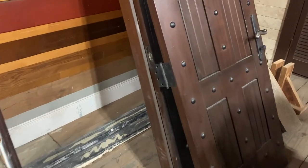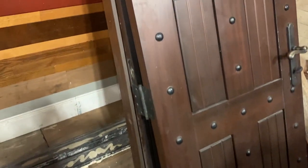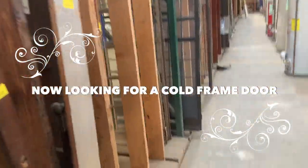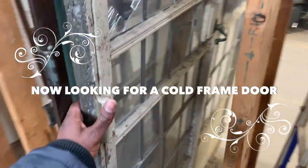These are some really nice doors. Not sure what age this is. I don't know if it's Gothic or, I don't know. I have no idea, but really nice detail. Very castle-like. Might be Gothic, I don't know. I think I see a glass door. Yeah, it is broken.